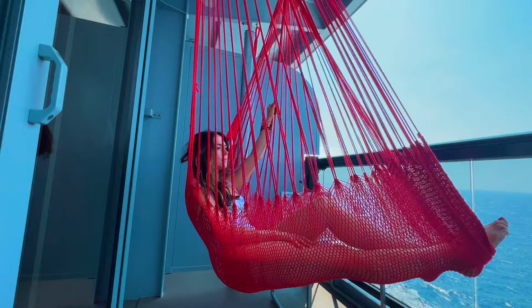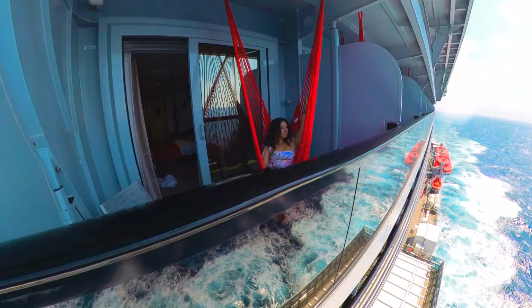I'm gonna chill for a little bit in the room. A must while on your Virgin Voyage is getting some quality, quiet hammock time on your own balcony, taking in the view.